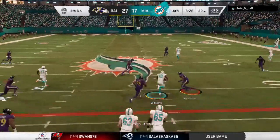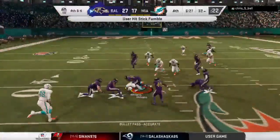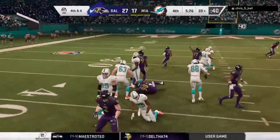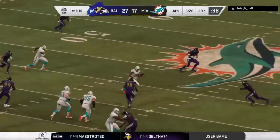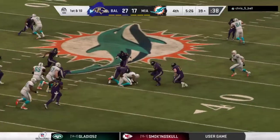Now Watson. Got a man. It's complete. Williams loses the football. And it's picked up by the Ravens. And his guys are going to take over at the 39-yard line.